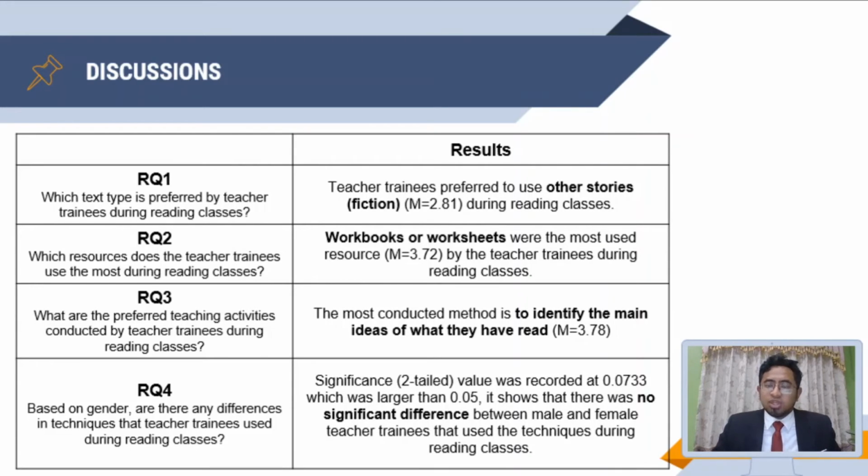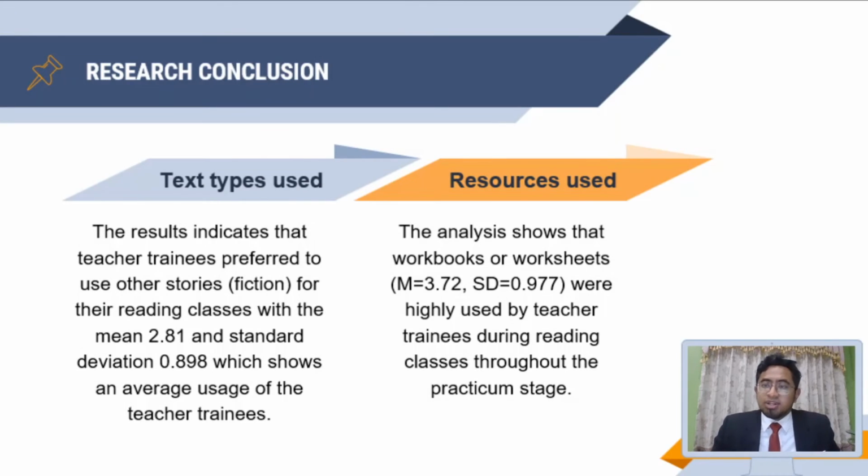And for the last research question, a significance two-tailed value is recorded at 0.0733, which was larger than 0.05. It shows that there was no significant difference between male and female teacher trainees that use the technique during reading classes. As a conclusion for research objective 1, which was regarding the text type used, the result indicates that teacher trainees preferred to use other stories fiction for their reading classes with the mean 2.81 and standard deviation 0.898, which shows an average usage of the teacher trainees.